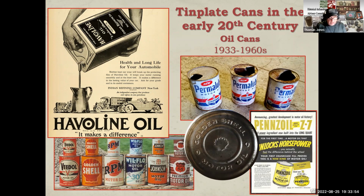Sometimes you can even see the lithograph paint that's on the bodies of the can. You can even read what the company was as well. So it's very much worth recording this information when you document a site. There were a large number of oil companies in the first half of the 20th century, but by about 1950, many had been acquired or merged to create the larger corporate entities that we all know and love today.